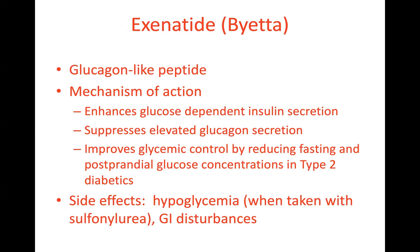So exenatide is actually a glucagon type peptide. It's marketed as Byetta. What it does is it basically does a couple of things. One, it's a glucagon type peptide, but it actually suppresses glucagon secretion. And remember, glucagon can antagonize the effects of insulin. So if we have a patient with a little extra glucagon there, this can suppress it. And it actually will enhance the secretion of insulin.